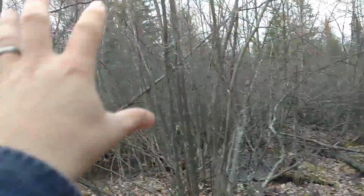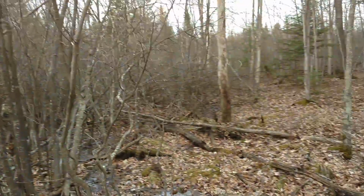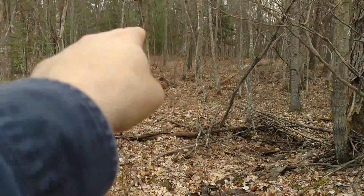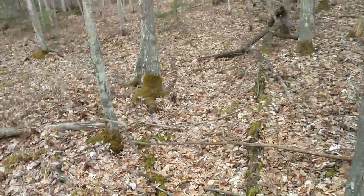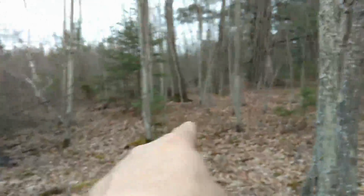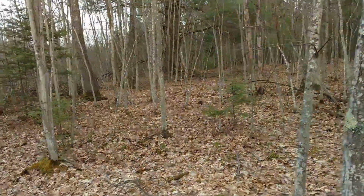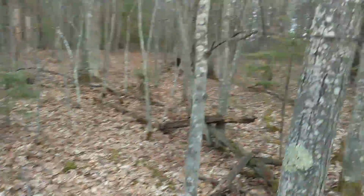But what I'm seeing here, anytime I got an island or a group of trees like this, what I'm finding is tons and tons of rubs. Rub right here, rub right there. They're just everywhere in here. They're back behind me over here, but there's rubs all over. There's a rub right there on that tree. Look, there's 1, 2, 3, 4, 5 rubs right there. They're just everywhere in here.